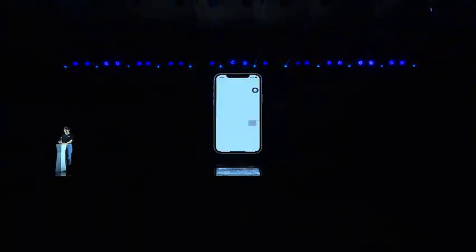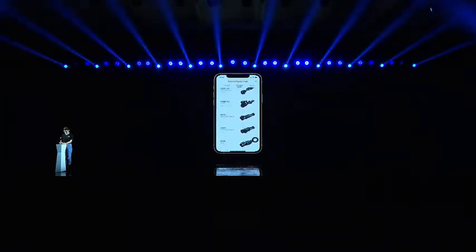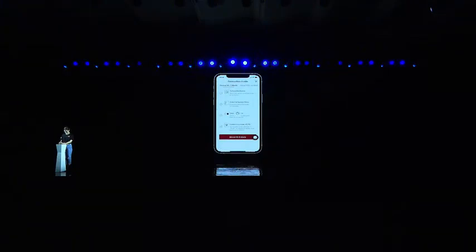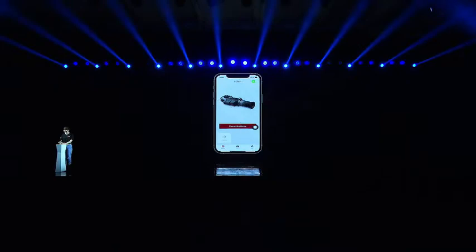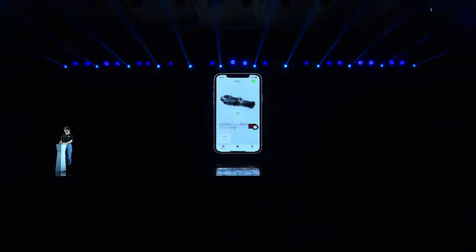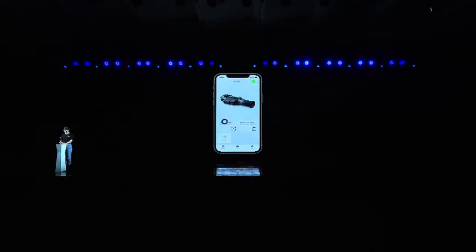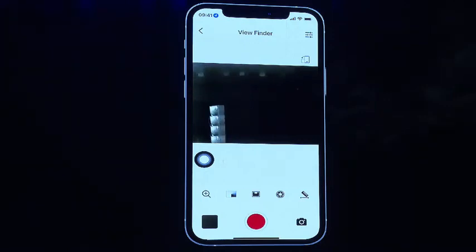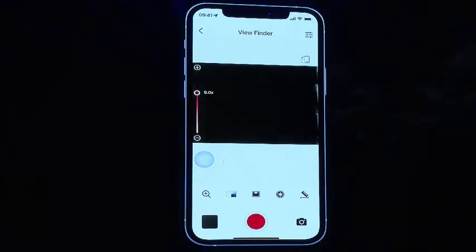There are three main sections at the bottom of the homepage, and the first section is the device equipment section where you can connect your device. We go to the scope, choose your device, and let's go back to the application and connect the device. Now I want to introduce you to the camera view. Here you have real-time imaging, which you can zoom in and out.